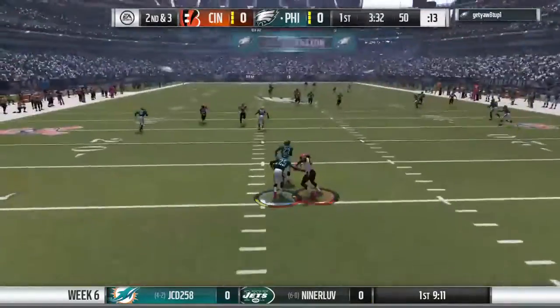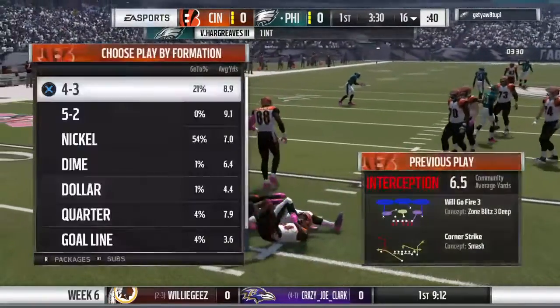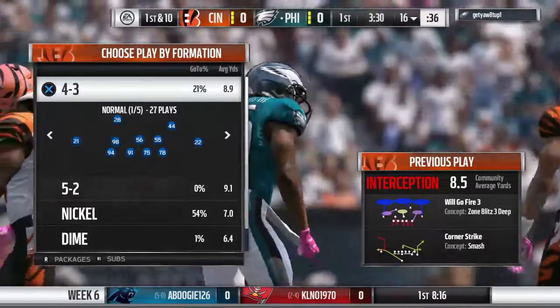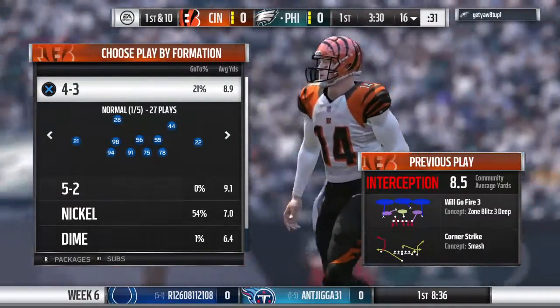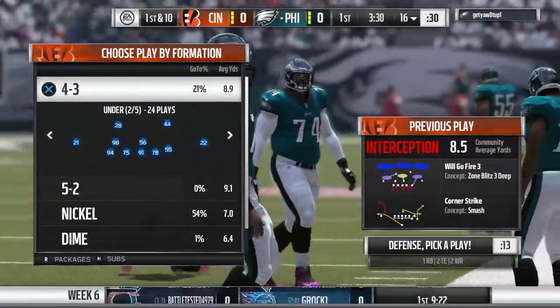And he fires one that's intercepted. A great read, and it's picked off. And the return just out across the 15 to the 16-yard line. And now the Eagles offense back out onto the field. Looked like they had something going last drive. Then the interception happened. Will they recover?